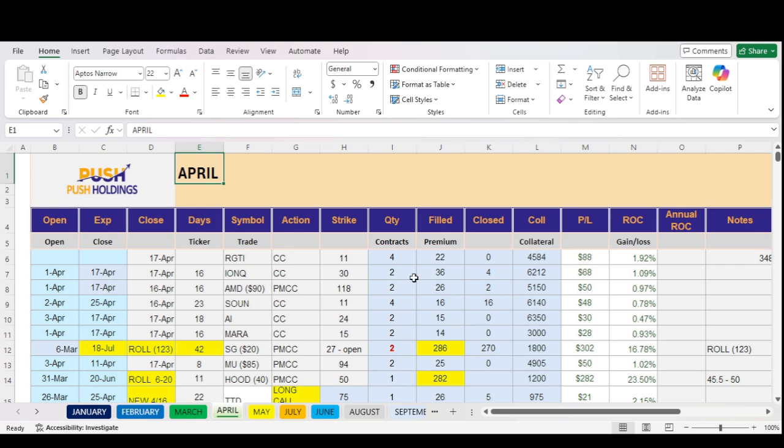Now, I'm not going to go through every single thing in detail. I'm just going to browse through it and let you guys know the most important parts. So the next one is AMD.